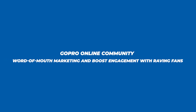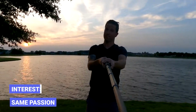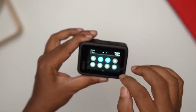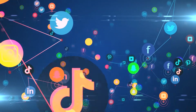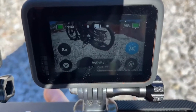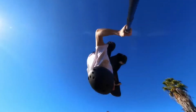GoPro online community, word-of-mouth marketing, and boost engagement with raving fans. They kept their customers engaged through a vibrant community where people share the same passion, interests, and love for adventures. They focus on authenticity, fun, and sharing of stories, which is what having a community is all about. They created a group of raving fans on social media where everyone is free to share their insights and experiences to elevate one another. They not only created a community, but also raving fans who documented and shared their experiences with GoPro, which he then used as content for promotion.